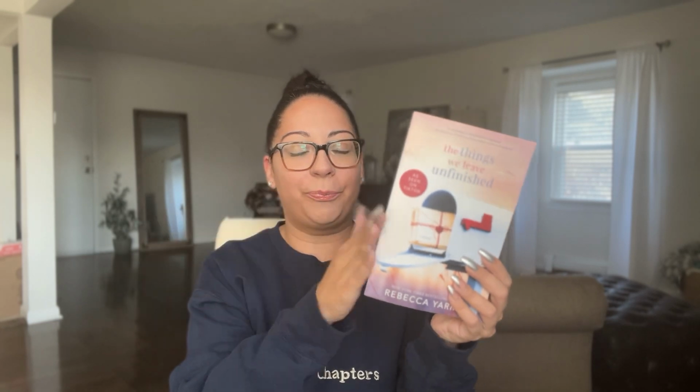The next book on my physical TBR, one of my really close friends gave me. It is The Things We Leave Unfinished. My other really good friend is the one who read it and recommended it. She gave it high reviews. I believe it's historical fiction, and I don't particularly read historical fiction romance, but I had this on my book wish list, so I've got to dive into that.